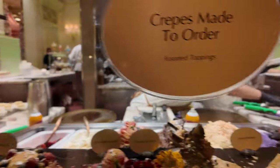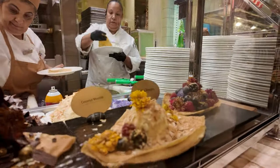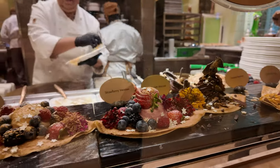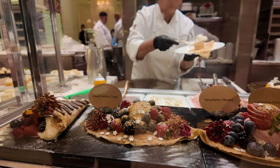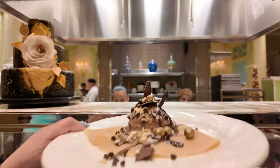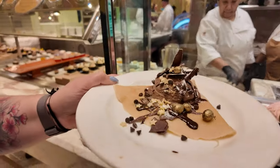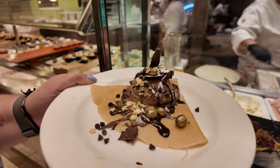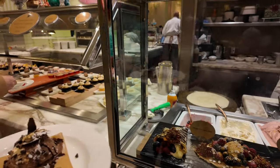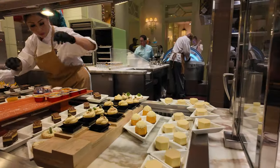Eight-order crepes. Thank you. Wow, that is a nice looking crepe. Look at that. So cute. I don't remember it looking that nice before. Oh my goodness. All right, well, we got even more desserts.